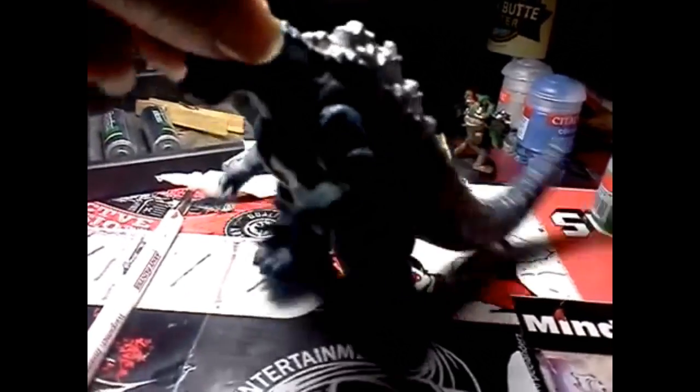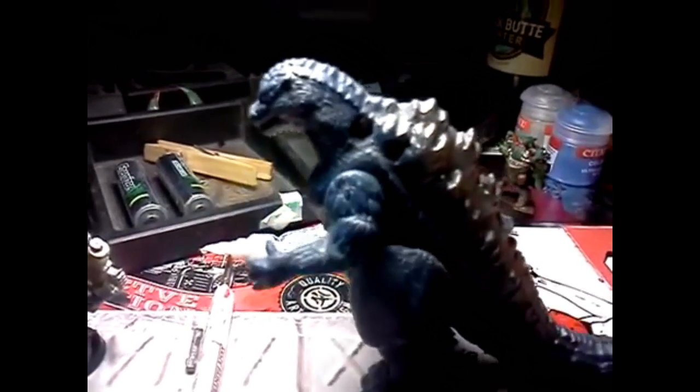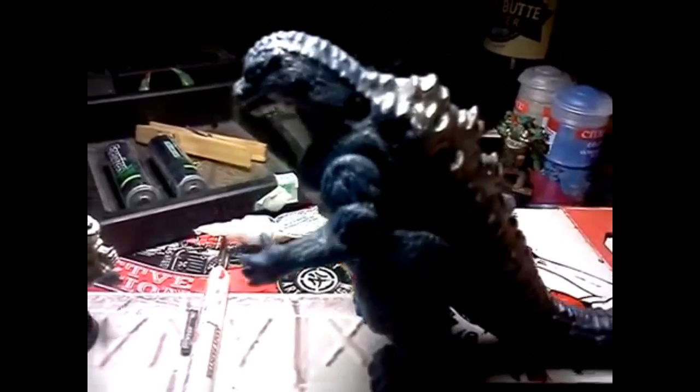They did actually set it to wind up and walk, but apparently the wind-up motion and the walking motion looked so bad that it actually looks better as it is in the film now. And that is saying something.